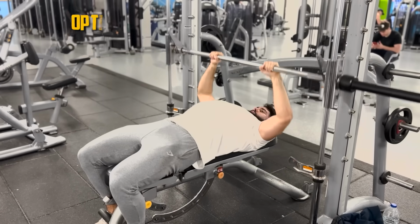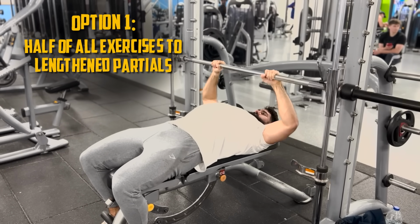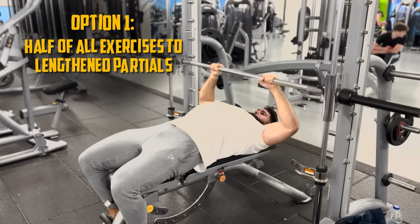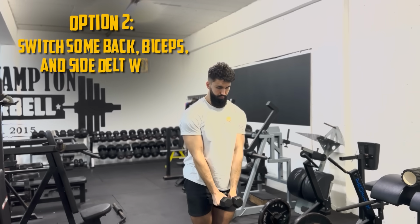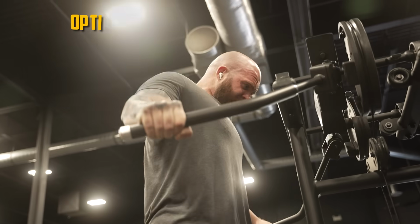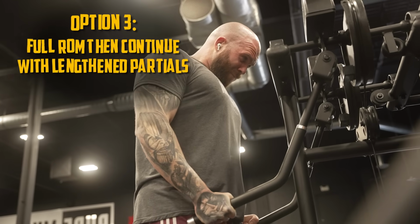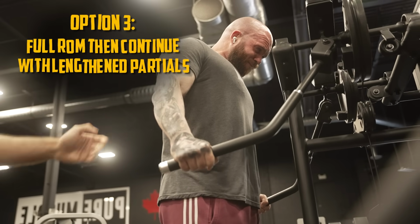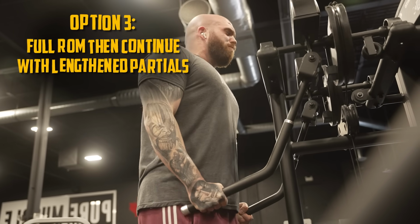So I'd say if you're willing to experiment, try switching maybe half of all of your exercises to lengthened partials and see how you feel. Just keep in mind that for the quads and chest, it might not be as pronounced. And if you're less willing to experiment, you could either just switch some back, biceps, side delt work to lengthened partials, or another option would be to simply do your full range of motion work, but then instead of ending a set when you reach failure or whatever RPE you want to train to, you continue going, just doing half reps, for example, in that lengthened position.